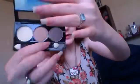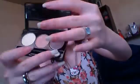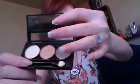I used these eyeshadows yesterday. It's just something real simple that you have all three of these colors. You can use them whatever way you want. I just used the light shade yesterday all over my eyelid, and there's a little applicator if you need to use it. It's for sexy eyes only.